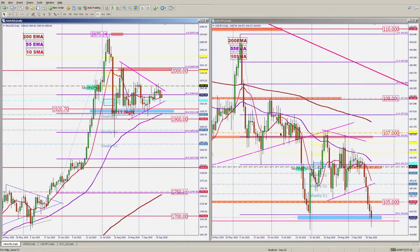Looking at both charts for now, the spot gold has been continuing to consolidate inside a triangle, while the dollar yen has just broken down and fell below the lower triangle trend line.